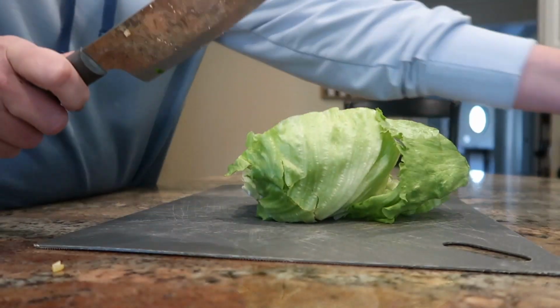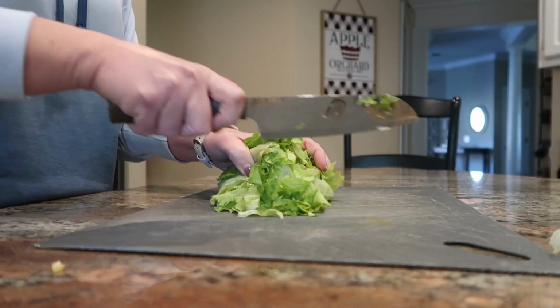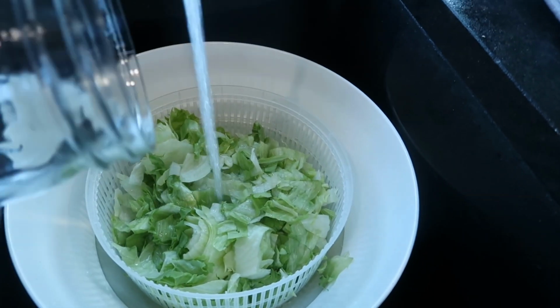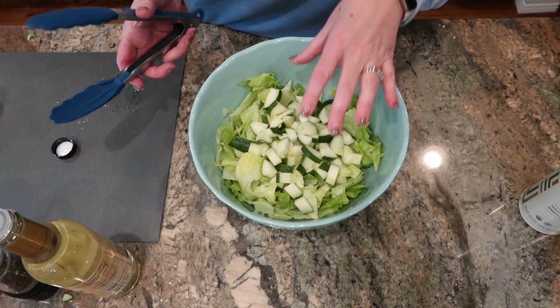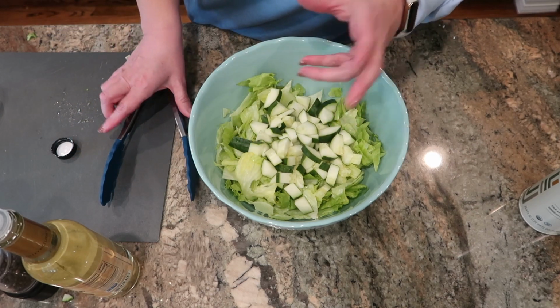To go along with this dinner, I am making just a very, very simple salad. I took my head of iceberg lettuce and I chopped it up and I washed it. I like to soak it in the sink in a bowl with water and a little bit of vinegar, and then I just put it in my salad spinner. I also chopped up half of my cucumber. And I did set aside some of the lettuce for a meal I'm gonna make later this week.